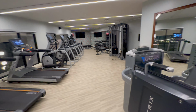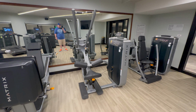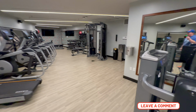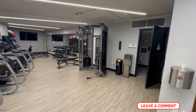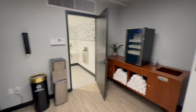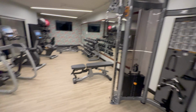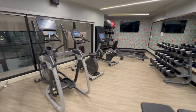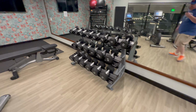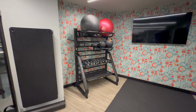3 ellipticals, you got a leg press, overhead press, chest press, you got the lat pull down, got one of these big machines. They do have a water station in here. Oh, and they do have some cold towels. Oh, I do love me a cold towel. That's so nice when they have cold towels. Recumbent bike, exercise bike. And I got some free weights here. Bench press. Some other free weights.